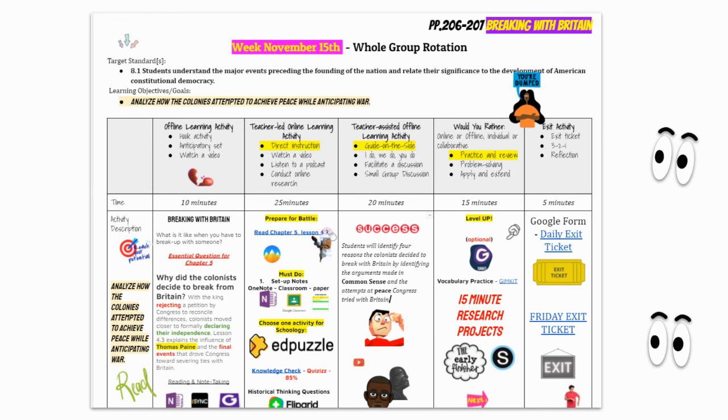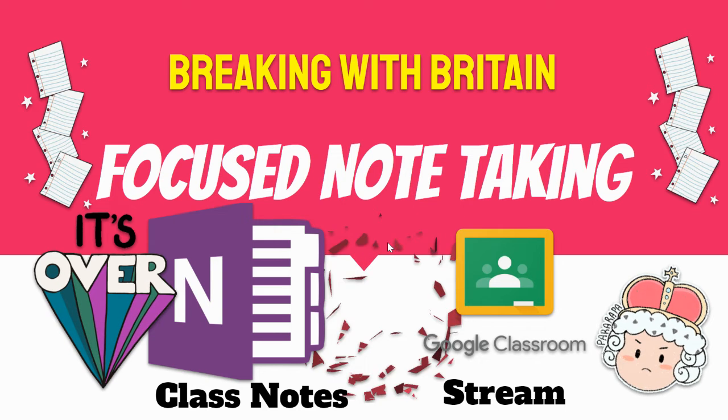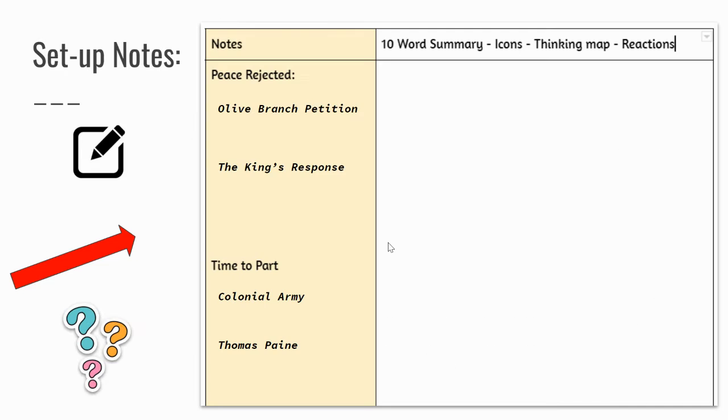Okay, so today from the rotation, we're looking at the teacher-led assisted offline learning activity column, 20 minutes, and we successfully identified the four reasons the colonists decided to break with Britain by identifying the arguments made in Common Sense and the attempts at peace that Congress tried with Britain. So we got into that and we finished all that up. Then we went to look at our notes, and I had them add these four subcategories or subtitles. Under peace rejected, they added the Olive Branch Petition and the king's response, and then under time to part, we added colonial army and Thomas Paine.